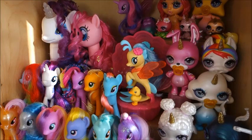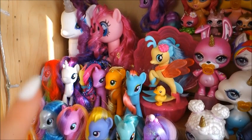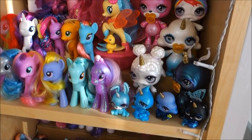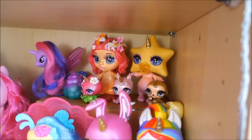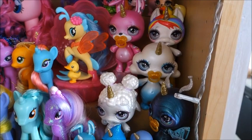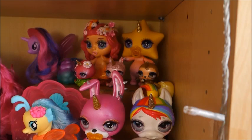One row below here, it is half-half: the left side is still Generation 4 My Little Pony, and the right side is my Poopsie Slime Surprise Sparkly Critters and one of those Fantasy Friends, I think they were called, this mermaid in the back. This is a very new toy line which I really like, but still most of it is from flea markets or thrift stores. Only the star one in the back is a new one that I unboxed.